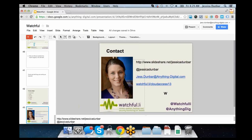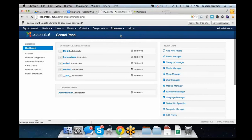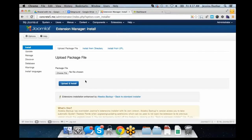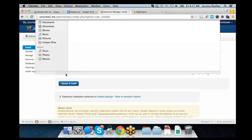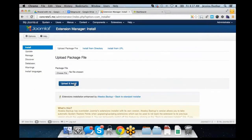All right, I think that's all the questions we have for now. So if you guys want to get to that demonstration, that'd be great. Okay, I actually have Watchful installed already, but I'll go through the motions. So the Watchful client installs like any other extension, so you'll choose wherever you're installing from and click Upload and Install.